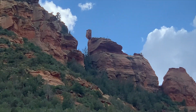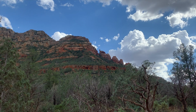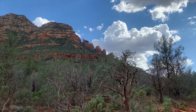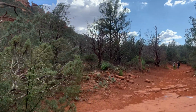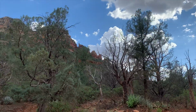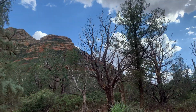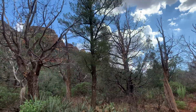Take a look at this boulder right here. What is keeping that from toppling down the canyon? It looks like it's barely holding on. It's just standing there at the very edge. That blows my mind. It's like straight out of Looney Tunes. You'd see like the Wile E. Coyote standing behind that boulder, ready to kick it over.